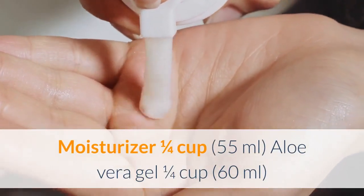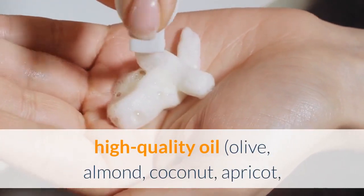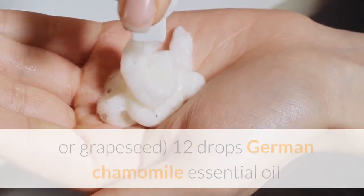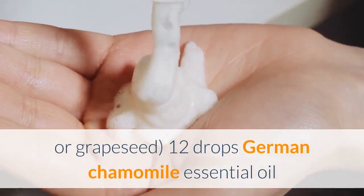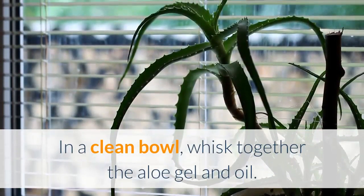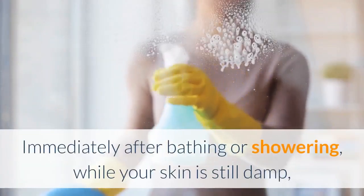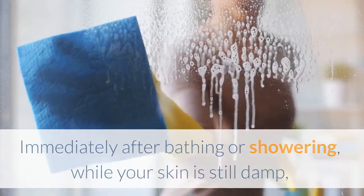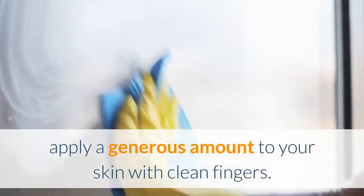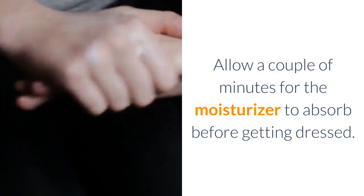3. Afterbath natural moisturizer. What you need: 1/4 cup, 55 ml, aloe vera gel, 1/4 cup, 60 ml, high quality oil: olive, almond, coconut, apricot, or grapeseed, 12 drops German chamomile essential oil. Preparation and use: in a clean bowl, whisk together the aloe gel and oil. Blend in the German chamomile oil. Immediately after bathing or showering, while your skin is still damp, apply a generous amount to your skin with clean fingers. Allow a couple of minutes for the moisturizer to absorb before getting dressed.